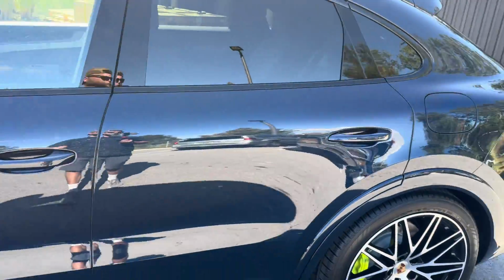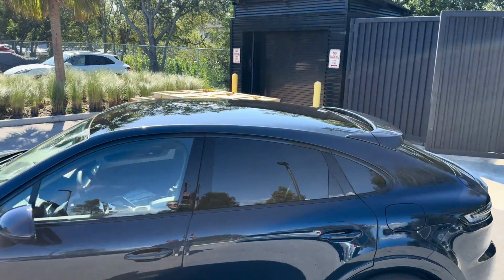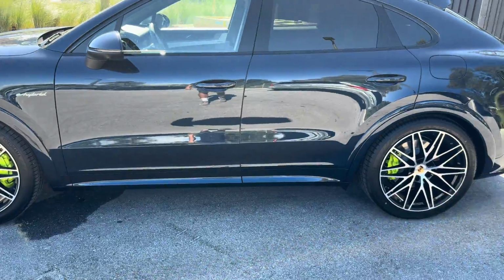We get 4-door smart access, black trim for the window trim and pillars, full glass roof which contrasts this blue metallic paint color really nicely. It would be a better contrast if this was a lighter paint, but still looks really clean. I'll take a step back.